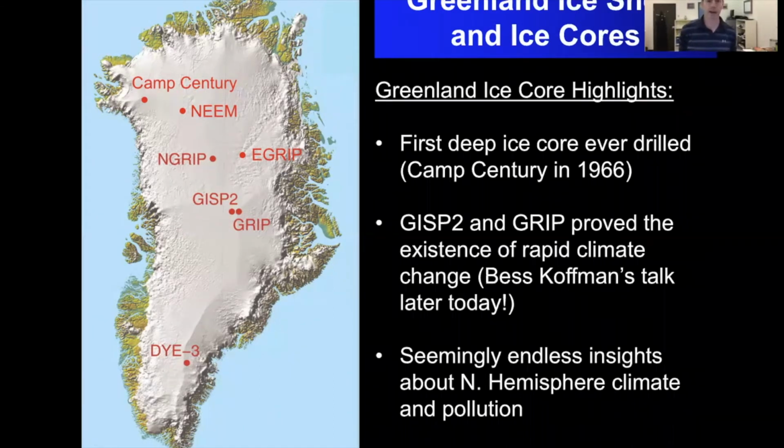So here's a map of Greenland showing on the left some of the key ice core locations that have been drilled, going back to 1966, when the very first deep ice core that was drilled anywhere on the planet was collected up at Camp Century, which is up here in the northwest part of Greenland near Thule Air Force Base. That was an interesting core because there were actually Dartmouth undergraduate students there to help drill that core. So for me as a professor at Dartmouth, it's really cool to be continuing this tradition of ice core research when we were there from the beginning.